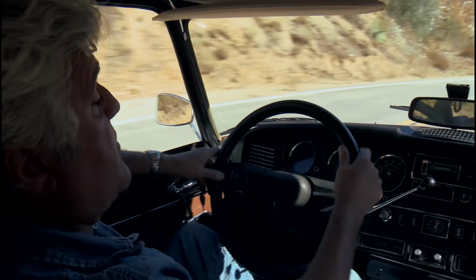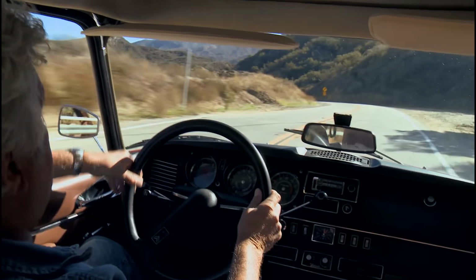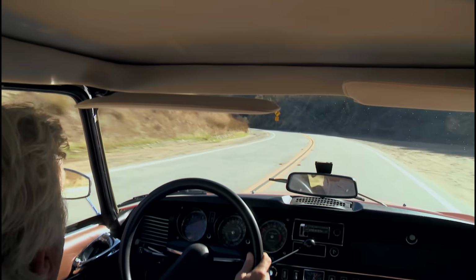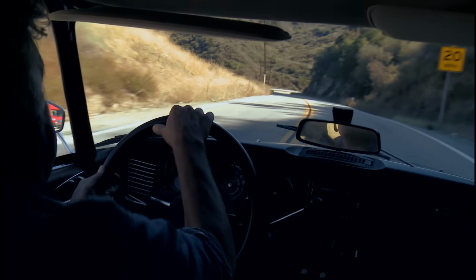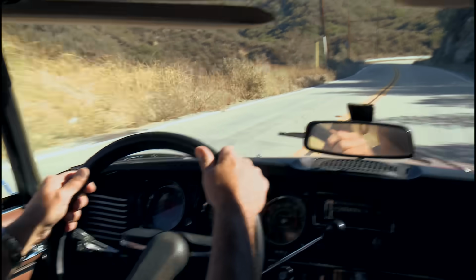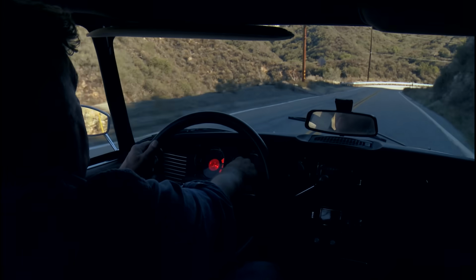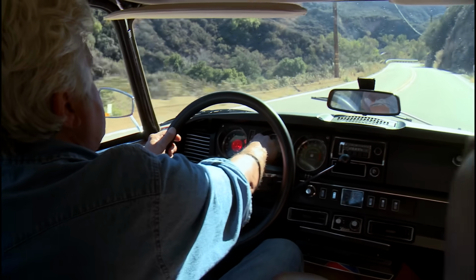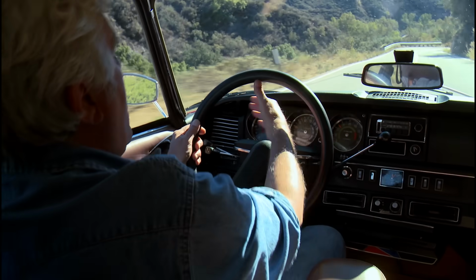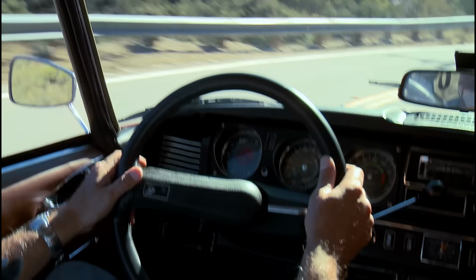To give you a perspective of what the car is like behind the wheel, you've got a panoramic windscreen, of course, thin A-pillars, nothing blocks your vision. Your mirror's mounted down low, which is kind of unusual, but that's French. I love, you have 3 pods here. This one, you can test your gauges here. This will flash if your fluid level is low, oil pressure, alternator. If anything fails, that will flash.